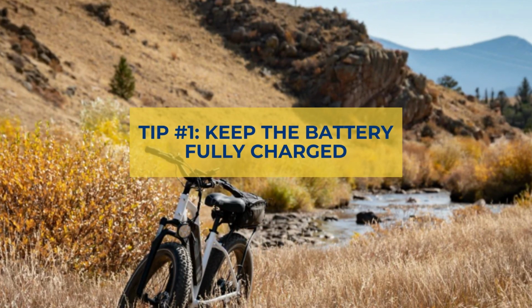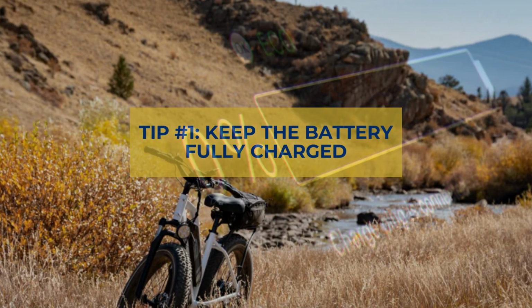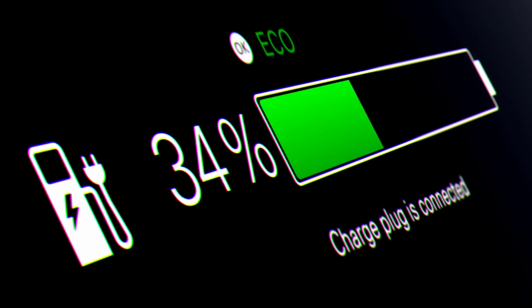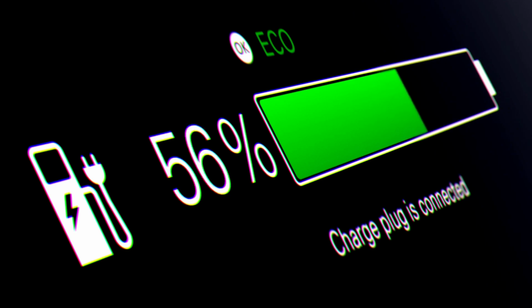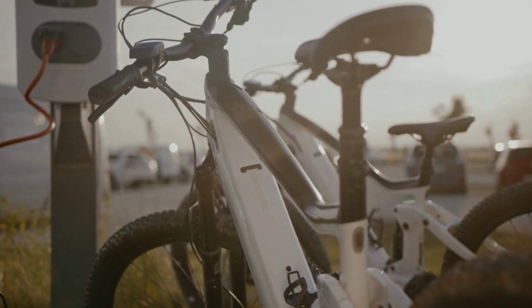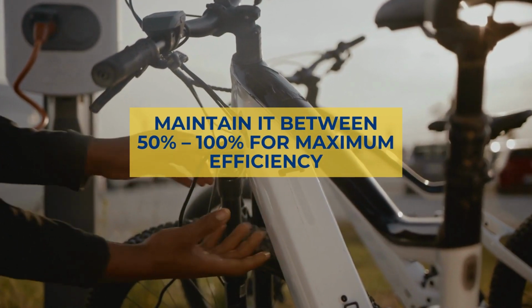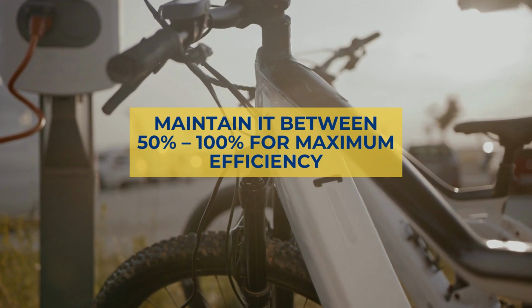Tip number 1, keep the battery fully charged. Adopt a habit of always plugging in your e-bike whenever you get the chance, whether at home, work, or at your friend's house. Just make sure that your battery doesn't fall below 50%. Maintain it between 50% to 100% for maximum efficiency.